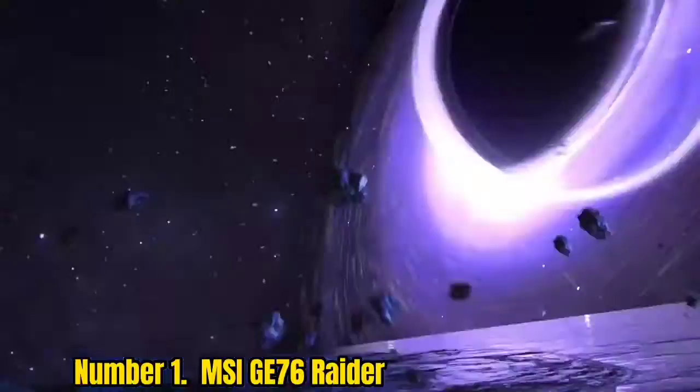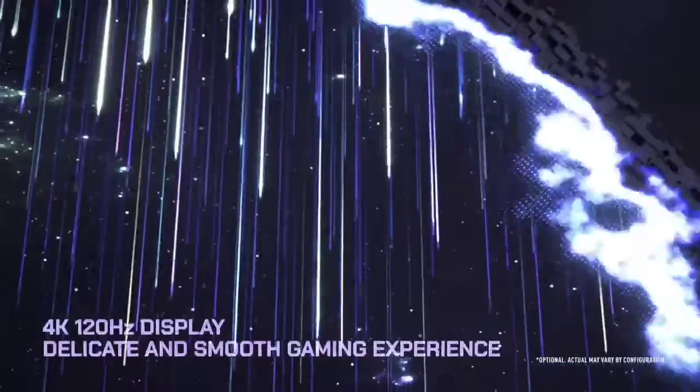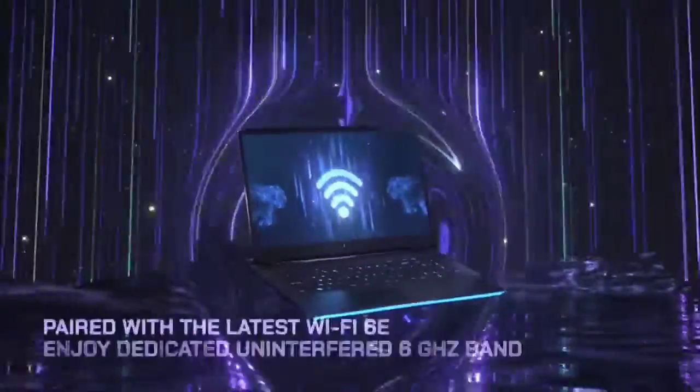remiss not to point out that the R2 has a large RGB light bar on the front, which, when combined with per-key lighting, makes for quite an effect in the dark. Or you can turn it all off if you prefer something a bit less showy.